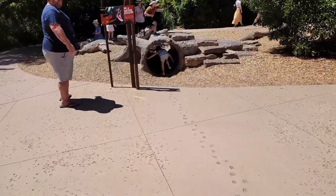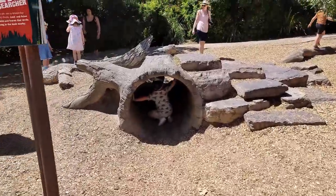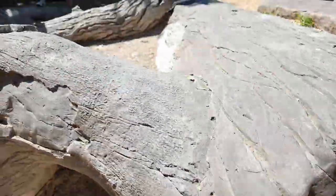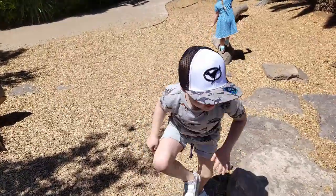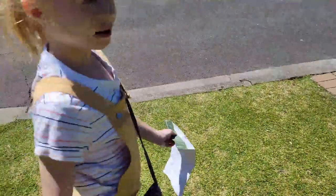Tiger. Look at the fence. Go with him. Come on, Joe. Yeah, go out the other side, Logan. Yeah, it's a log. What do you think of the zoo so far, Emily?